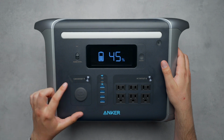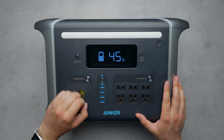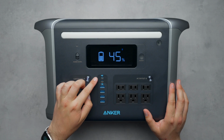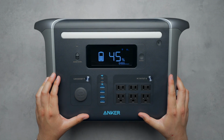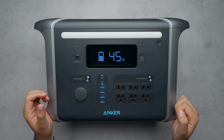Now moving down the front side here, working from left to right, we have our car outlet accompanied by a power switch to toggle this on and off. Next is our suite of USB ports, 4 of which are USB-A and 2 of which are USB-C. And finally, we have 6 AC outlets that are also accompanied by a power switch to toggle these ports on and off. Keeping these off when not in use will mitigate phantom power drain when nothing is plugged in.